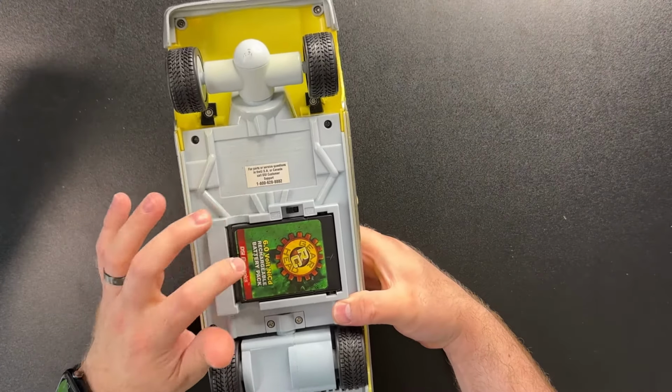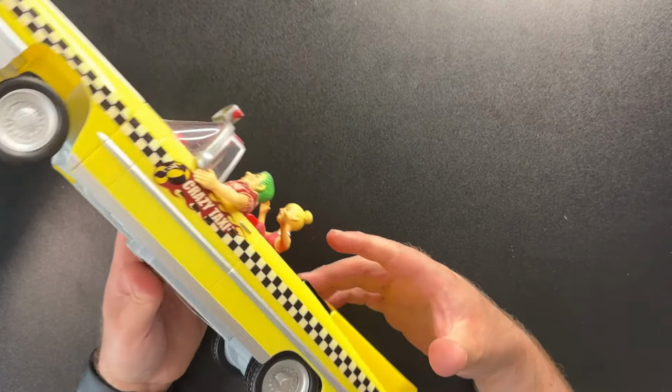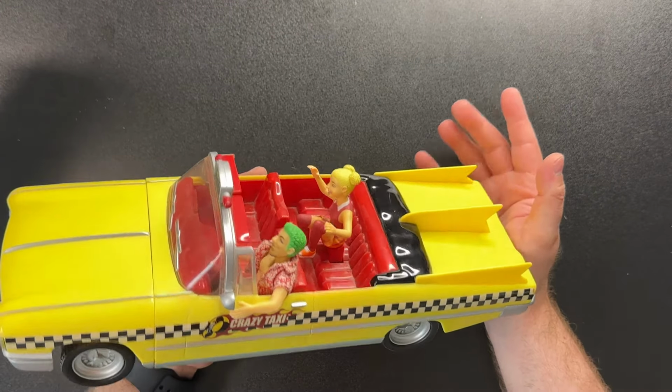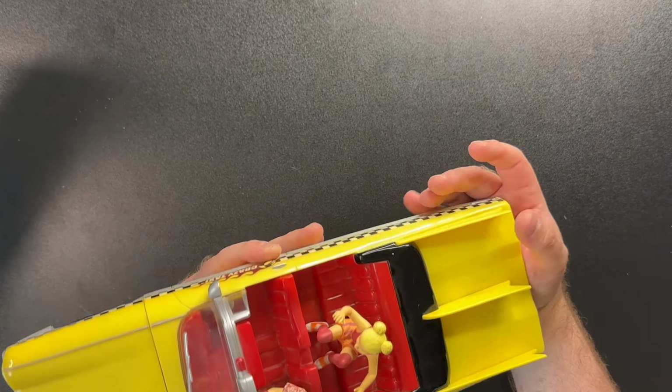That is this Crazy Taxi RC car. I have the remote as well, that's in the other room, but the thing that is missing, unfortunately, is the charger for the battery in here, which unfortunately is corroded from what I checked. But I remember having this when I was a kid. I don't know what happened to it, but I remember having this as a kid. Because this thing is not just an RC car. This thing's actually pretty cool.